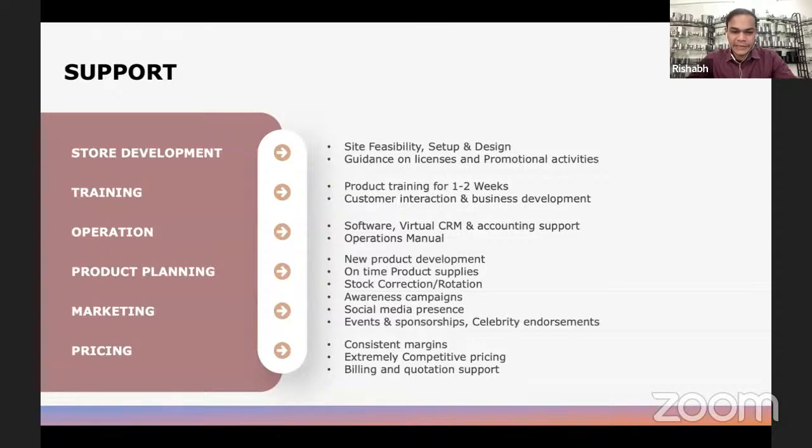Then training, which has been explained, will be given to you right before we start. Operations would include software and all of the accounting support and operational manuals, all of which will be given from our end, and which will again be part of the training process. Product planning, like I said, the inventory will be given to you with the whole description, the new products or new inspirations and developments that we come up with.